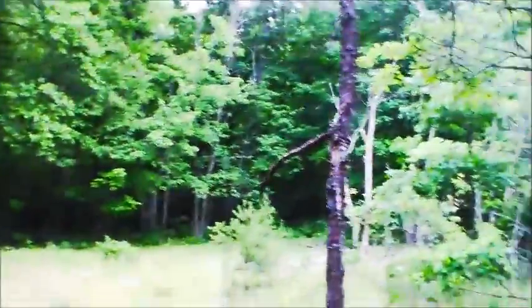Okay, here's the path that goes around that way. So let's take a trip around that way and see what we can find here. I ain't been down this way since me and Daniel was down here. We followed all the way up to the GPS thing. We're gonna see what's gonna happen, see if we can find some of these structures.